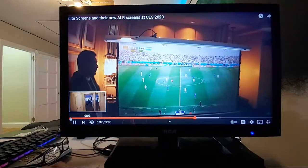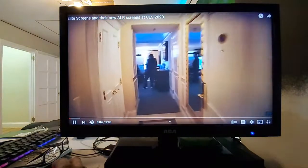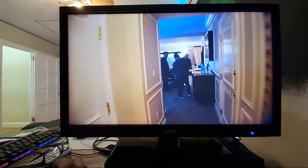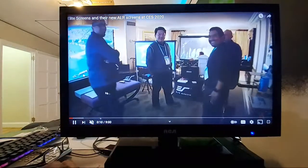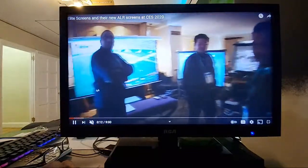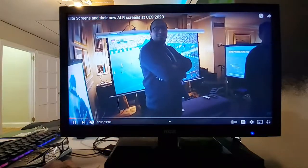Come back here to the very beginning. Look at the light in the hallway. The light in the hallway is literally brighter than when you actually walk into the physical room. The physical room is dark. They have over here ultra short throw. Got a couple ultra short throw. All these are mostly ultra short throw projectors. That's the first display we saw.